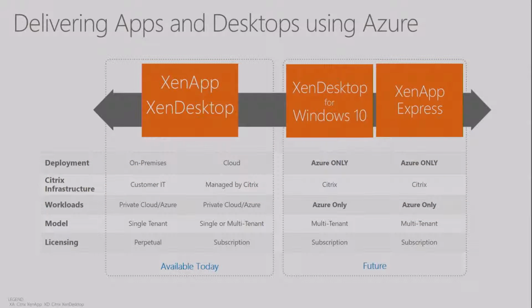Just to recap, these are the offerings we have today for XenApp on Azure. As I mentioned, you can have a perpetual licensing model with XenApp on premises, and you can cloud burst into Azure for your workloads. Or you can buy the XenApp Cloud Service, which is more of a subscription-based model. Even that supports your workloads on premises or in Azure. Again, the key thing there is the management components are all hosted and managed by Citrix.